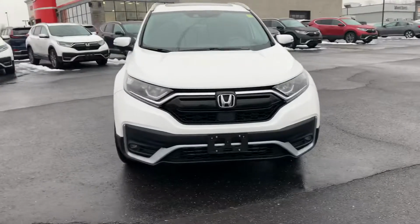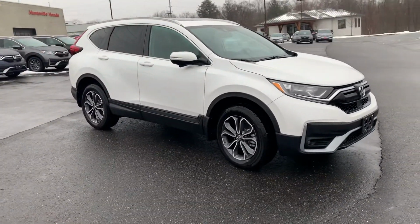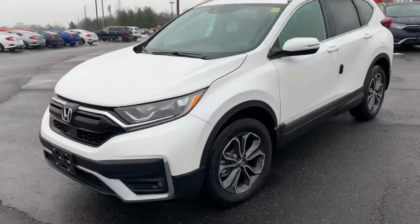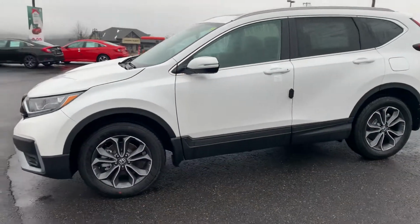Since you're busy with all your work and everything, I thought I'd take a video of the 2020 CRV, the EXL. So the L stands for the leather. So here it is for you. We have a couple left in white in this trim, but we also have other colors once you get up in the higher trims.